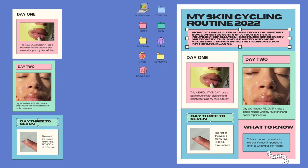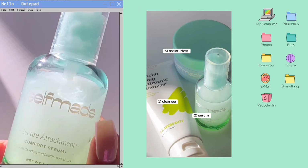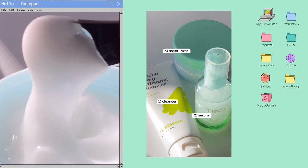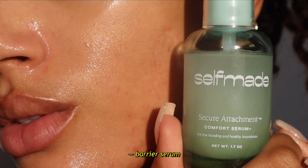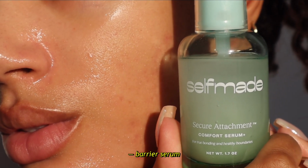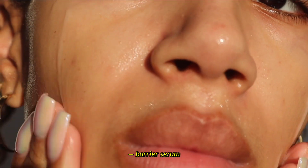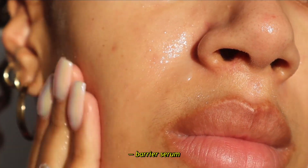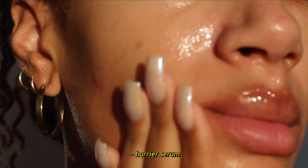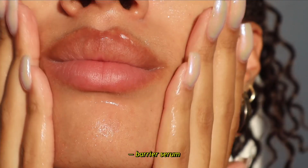Moving on to day 2, which is recovery day. This is probably one of my most favorite days. It incorporates a super simple routine, which is after cleansing, following up with a barrier repairing serum and moisturizer. Y'all, I could truly go on and on about how important it is to focus on your skin barrier. Basically, it's essential to having healthy skin, and my favorite way to do that is through hydration. More often than not for me, that means reaching for toners, serums, sheet masks, all of my favorites, and y'all know I love to recommend them.